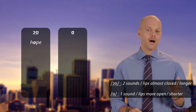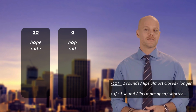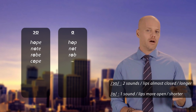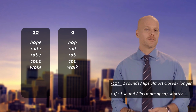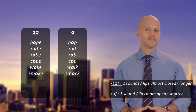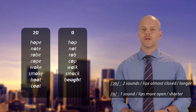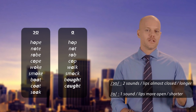Ho, hop. Note, not. Robe, rob. Coat, cop. Woke, walk. Smoke, smock. Boat, bought. Coat, caught. Soak, sock.